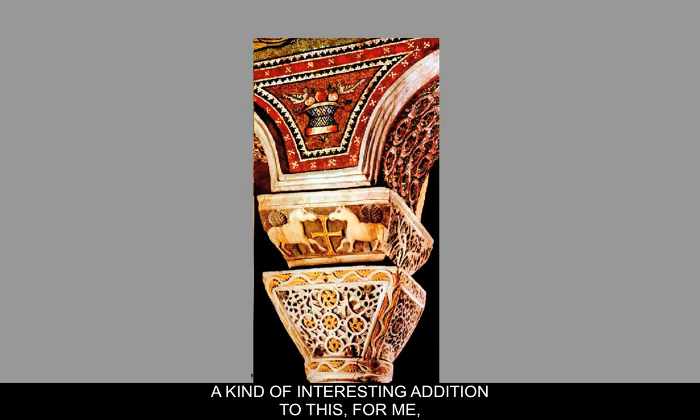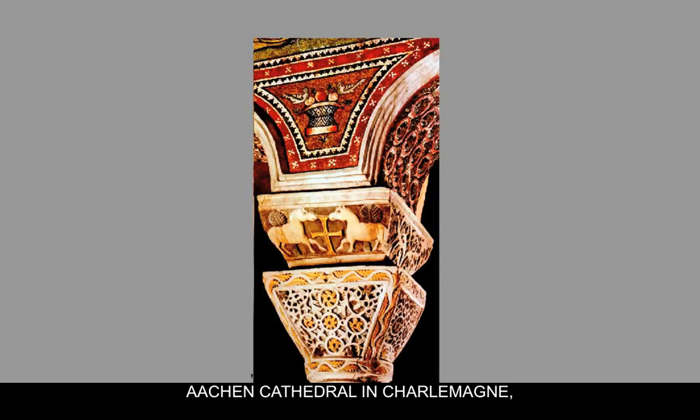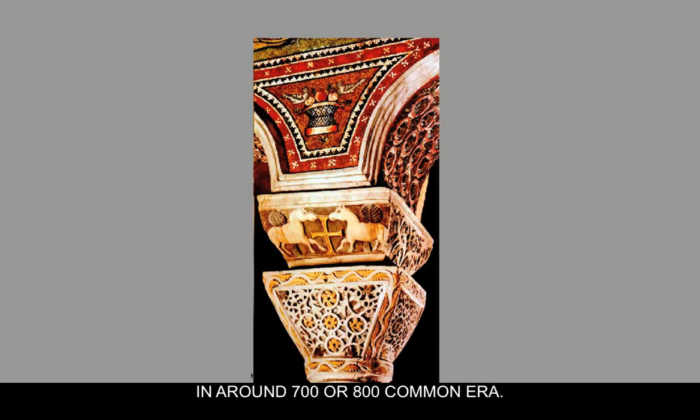An interesting addition to this for me is that later on, if you happen to look up Aachen Cathedral and Charlemagne, you're going to see that Charlemagne actually sent people to San Vitale to study it because he felt that it was a classic Roman structure, and what he was trying to do was reproduce or preserve the Roman Empire in around 700 or 800 Common Era.